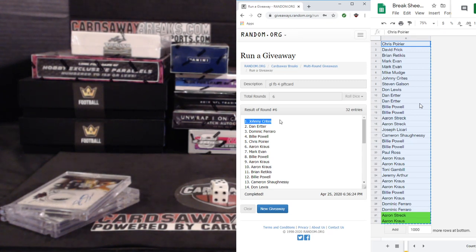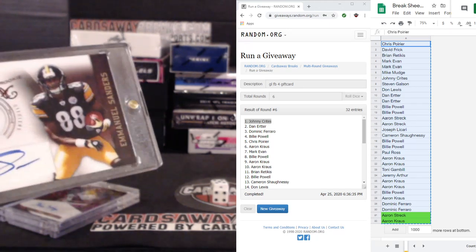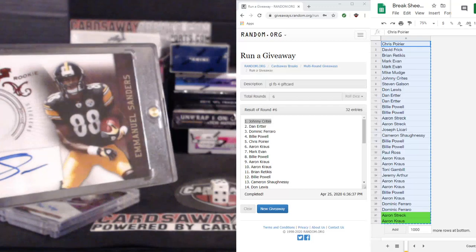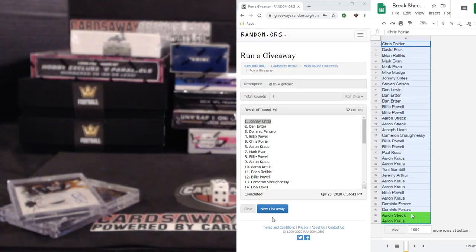All right, and we have three giveaway cards. Let's see here. First up is an Emmanuel Sanders two-colored rookie patch auto. Six times, name at the top.